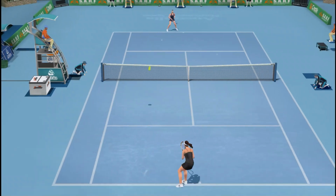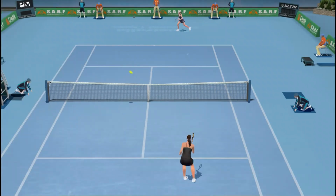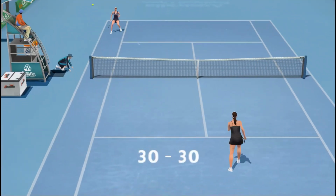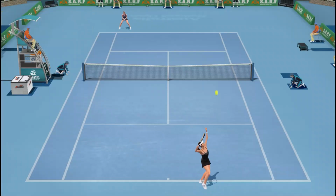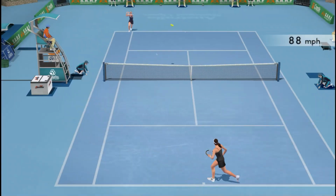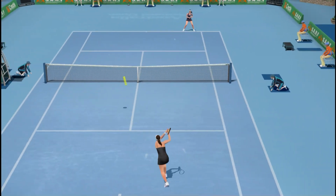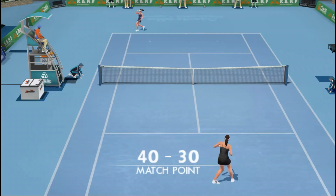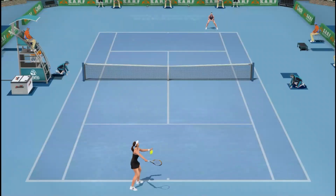So 15-30. Anna Ivanovic with a serve centre of the box with depth. Martina Hingis turns, and Anna Ivanovic then strikes a backhand. Martina Hingis turns, and Anna Ivanovic strikes a backhand to right. Martina Hingis turns, and a forehand volley near the net from Anna Ivanovic to the left, and it's a winner. So 30-all. Anna Ivanovic with a serve centre of the box. Martina Hingis with a backhand turn. Anna Ivanovic with a forehand to the right. Martina Hingis turns, and Anna Ivanovic further forward strikes a backhand to the left, and it's a winner. 40-30, and match point for Anna Ivanovic.